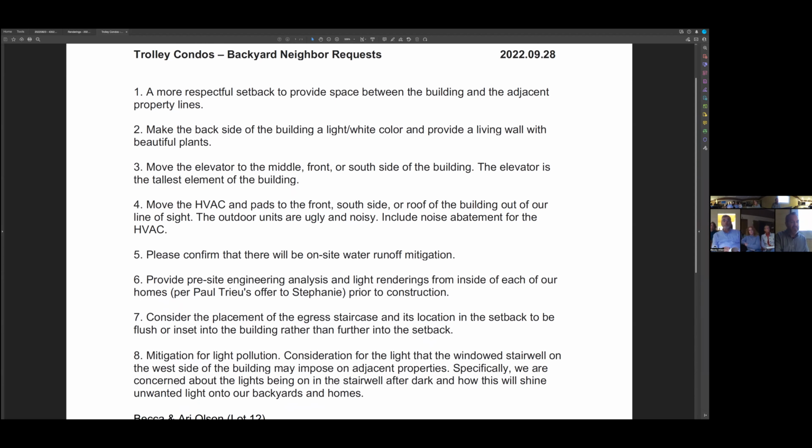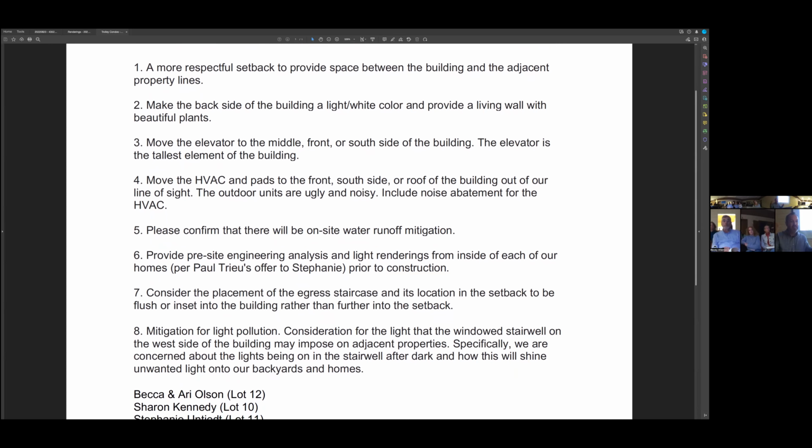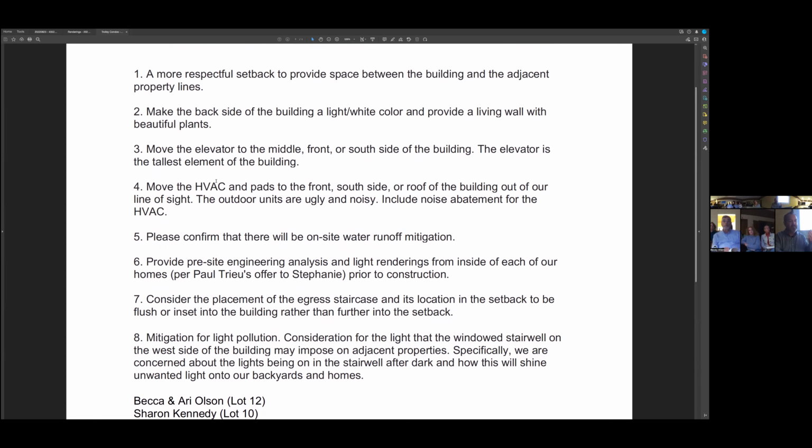So these were essentially taken verbatim. These were from four owners to the back of the property that we own. And so there are 8 specific requests. There were other requests too, but this was a nice summary, I thought, of pretty much all the emails we've received. And so I'll just read them out loud quickly. The neighbors were requesting a more respectful setback to provide space between the building and adjacent property lines, making the backside of the building a light or white color and providing a living wall with beautiful plants, and moving the elevator to the middle front or south side of the building.